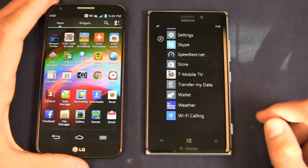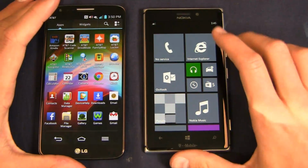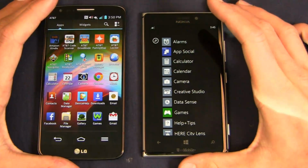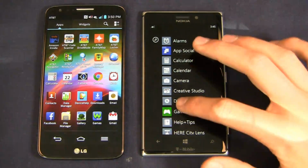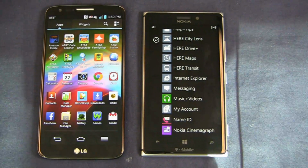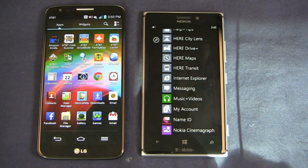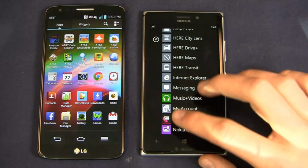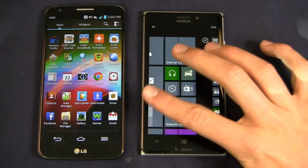You've got your typical apps drawer down here. Over on Windows Phone, you've got your live tiles, and then just swiping over activates your applications area with alarms, all the typical stuff that you would expect. And as you add applications on Windows Phone 8, you'll notice that they'll categorize themselves by alphabet. So for example, once you download enough apps, H will appear, M will appear, etc. And much like you can in People, which we'll talk about in just a second.